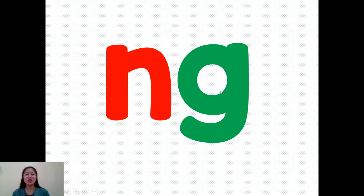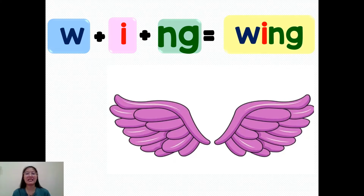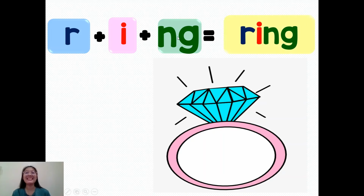What letter is it? It is letter G. Okay, NG makes the sound ng. Okay, let's see the word. W, i, ng, wing. One more time. W, i, ng, wing. Okay. R, i, ng, ring. Very good.